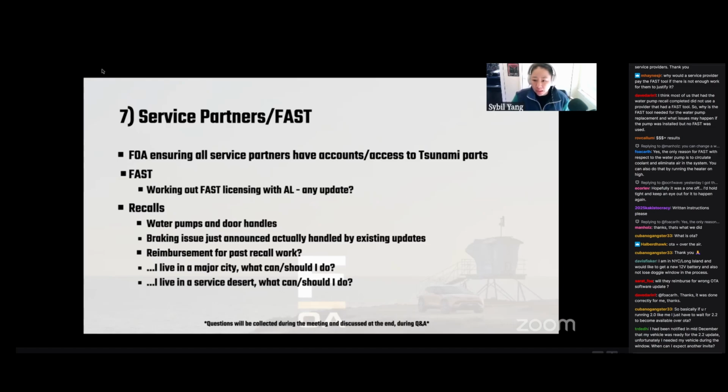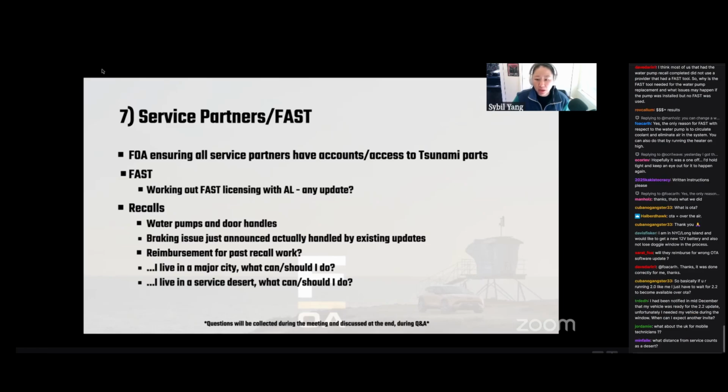So unfortunately, if you're in a service desert, you might be forced into a certain window of time. It won't be in like a day or something like that. They'll give you a window of time to do your work in that geographic area. But right now, it looks like it's about a 3-hour drive radius that the NHTSA is kind of agreeing on with the liquidating trustee.